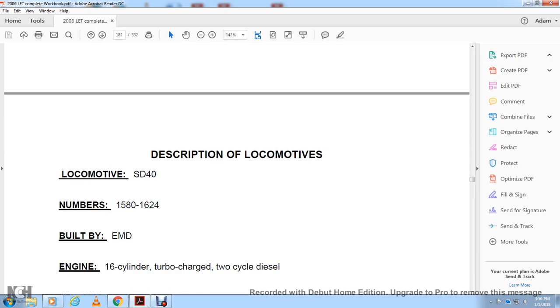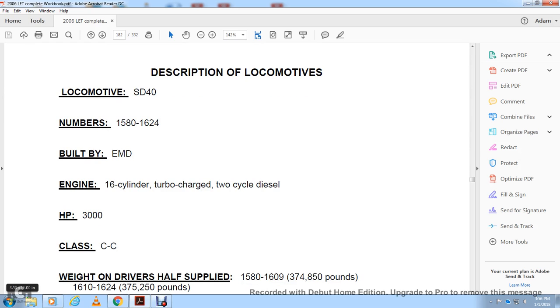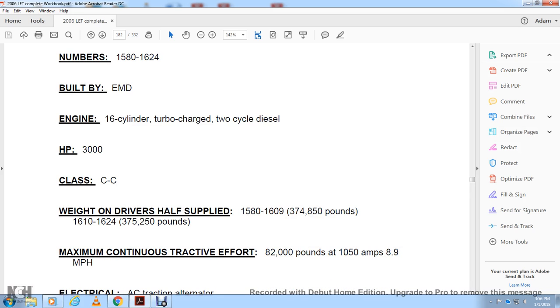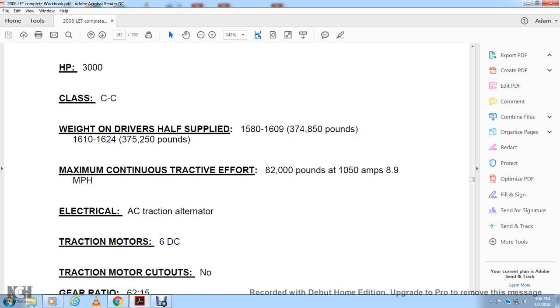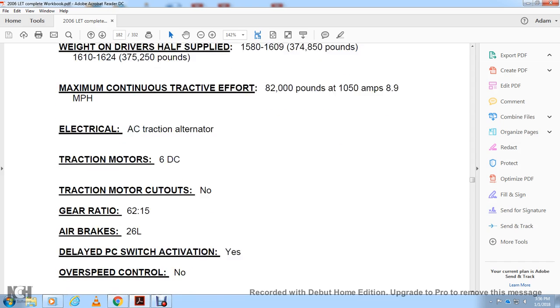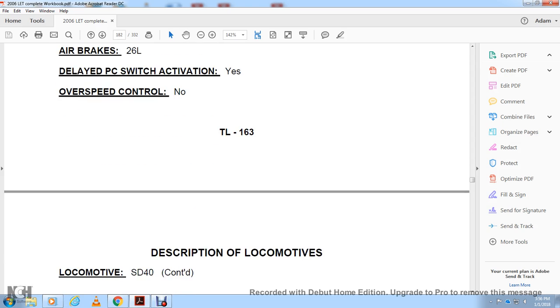SD40, 1508 to 1624. EMD 16-cylinder turbocharged 2-cycle diesel, 3,000 horsepower, class CC. Weight on drivers supplied: 1580 to 1609, 374,850 pounds; 6010 to 6240, 375,250 pounds. Maximum continuous tractive effort: 82,000 pounds at 1050 amps at 8.9 miles an hour. Electrical: AC traction alternator, 6 DC traction motors. Traction motor cutouts: none. Gear ratio 62-15. Air brakes 26L. Delayed PC switch activation: yes. Overspeed control: no.